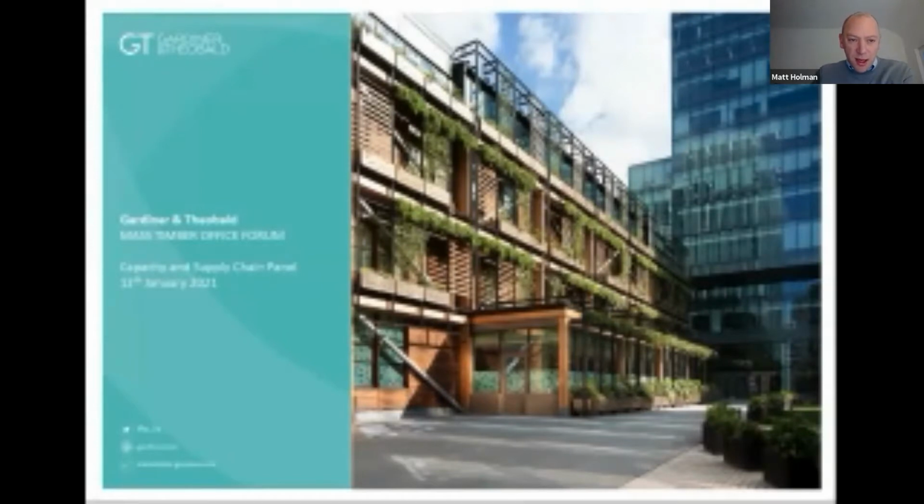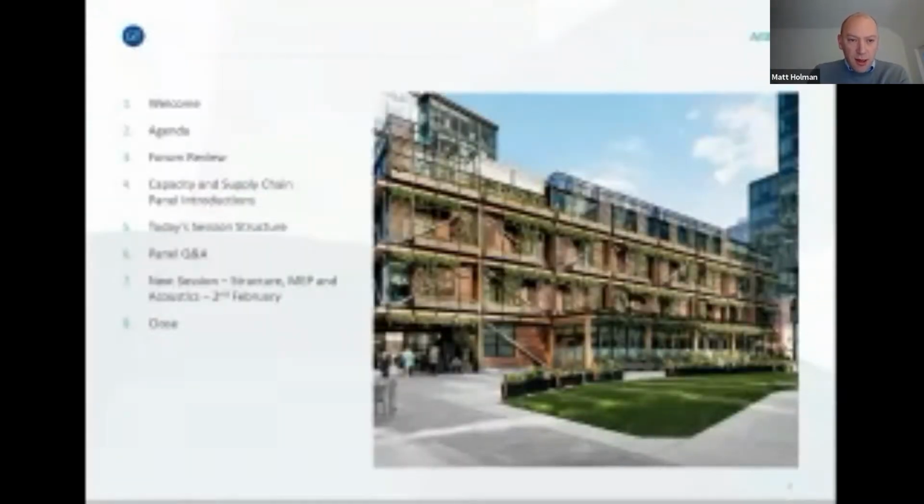Our agenda today, I'll shortly give you a brief overview of where we are with our series of forum sessions. I'll then hand over to Oliver Booth, another partner working in our cost management division, to introduce you to our panellists. I'll then explain the structure of today's session. We'll then start our Q&A session with our panellists.